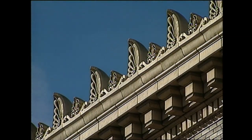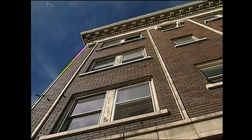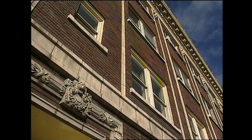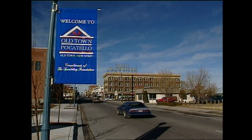Details like Italian terracotta trim, stone lion's heads, and hand-laid brick made the Yellowstone a building that's unbuildable today. Well, it's just an old-time building. I mean, I don't believe in tearing everything down, building something new. You know, repair what you got. The people of Pocatello must agree.